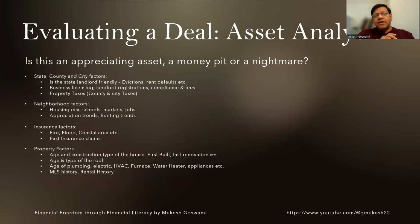So it may be tough to analyze a deal. Does it really make sense for me, this particular deal? So let's run through a couple of points about how to assess a deal from an asset analysis perspective. You're buying a physical, on-the-ground asset, and that asset at least should not depreciate. If it depreciates, it probably is a bad investment. And real estate is known that it never depreciates, given a sufficient amount of time.